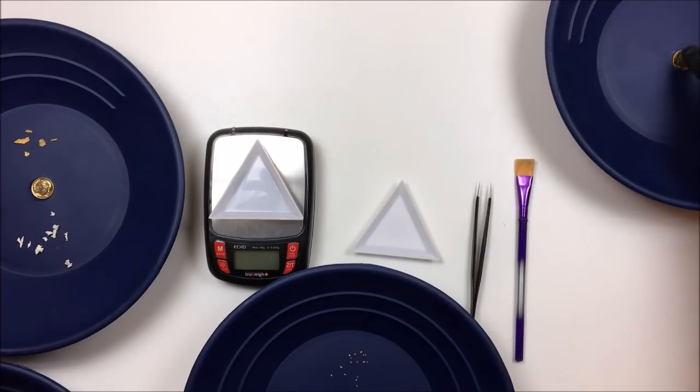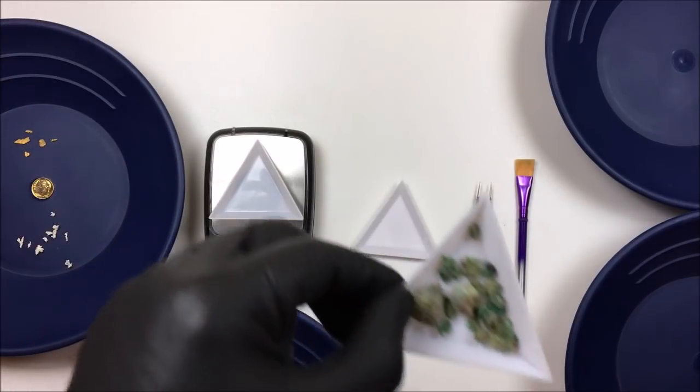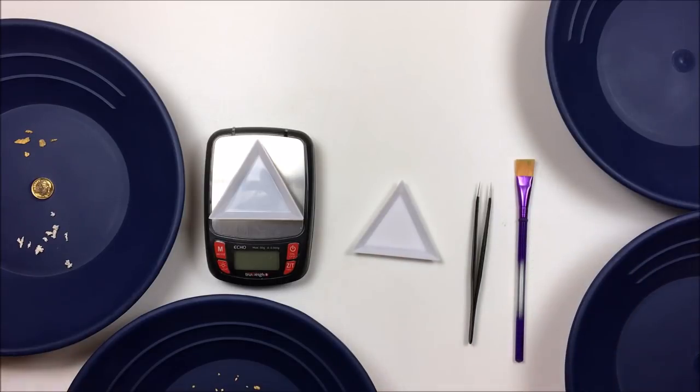So, well, anyway, let's weigh this all up, find out what we get. Let me pull all this silver out. Oh, and one other thing. I found also in there, there's a lot of gemstones in here. Let me see if I can, I don't want to put it in one of those pans.